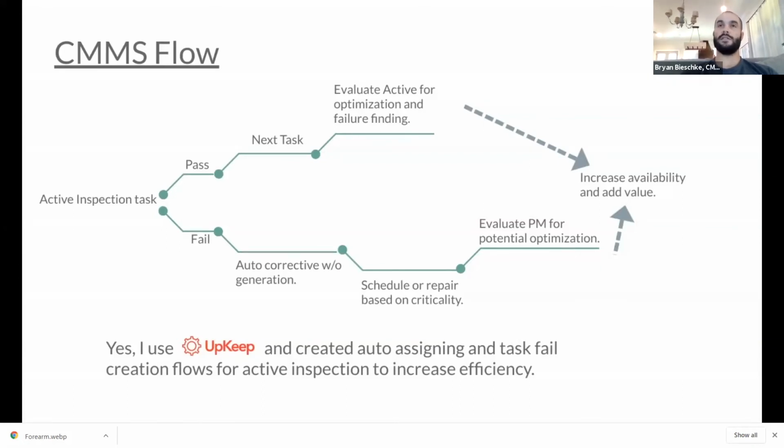How can you tailor, or optimize, your scheduled PMs to address the things you're finding in your active inspections? So it goes both ways. And then, of course, we want to see increased availability and added value. I don't like to say reliability because it's inherent, and availability is something you can get some uptime from, right? So we want to add value.